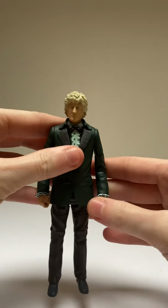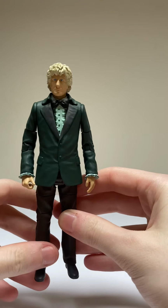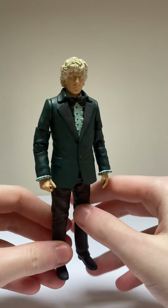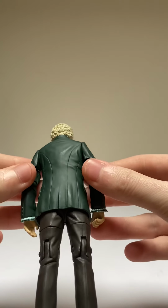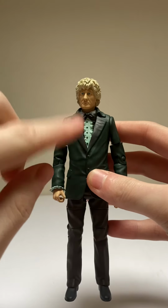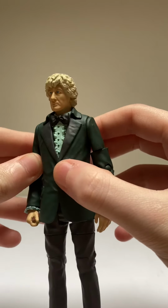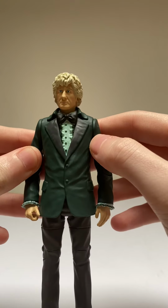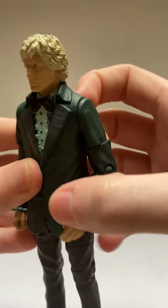So with that out of the way, let's take a look first of all at the Doctor. Now this is a brilliant figure. It's one of the only Third Doctor figures that hasn't been done yet, and I'm honestly so surprised why it hasn't. It's a brilliant version with the bottle green jacket, which doesn't show up very well on camera, but it is a very nice colour in person, with the grey lapels and the sort of mint green frilled shirt, the green buttons, and the bow tie, obviously, with the little bit of trim on the cuffs and the frills, if you look closely.